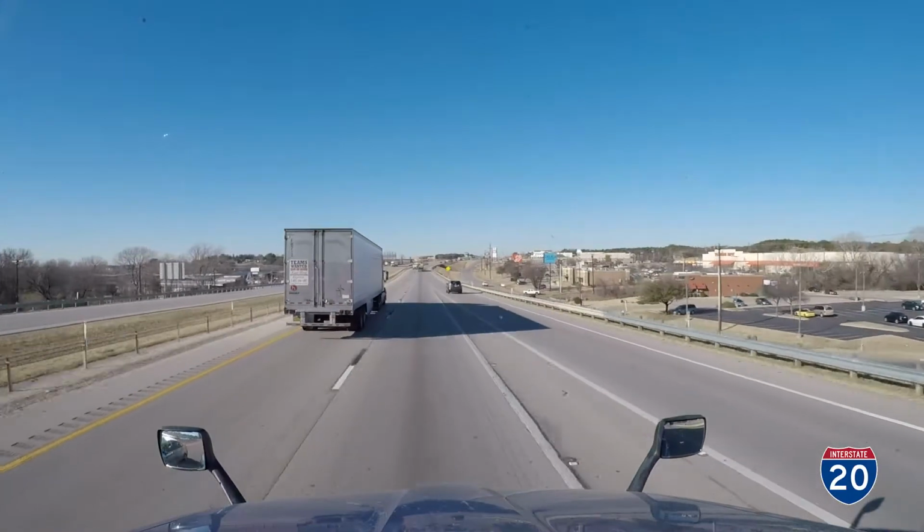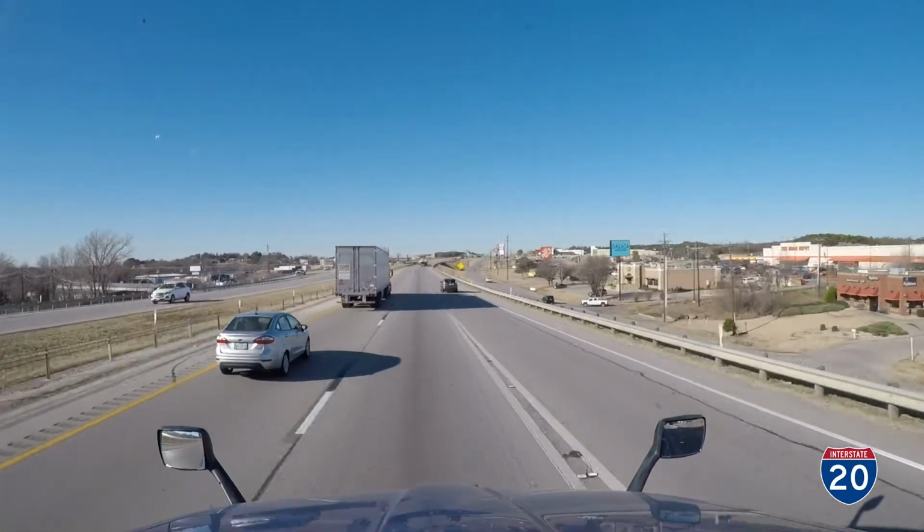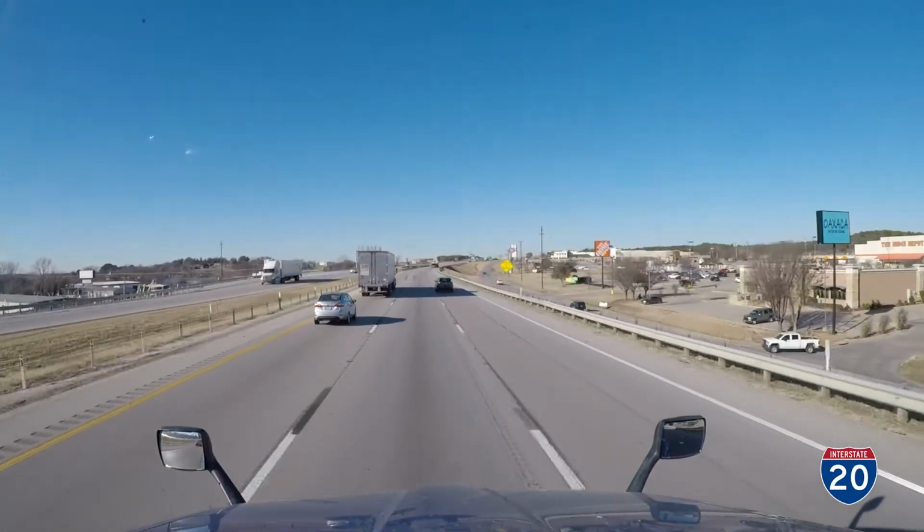Now this guy, he's got a little bit of a merge lane. He's got to get up to speed. I'm not even up to speed, and he's slower than me.